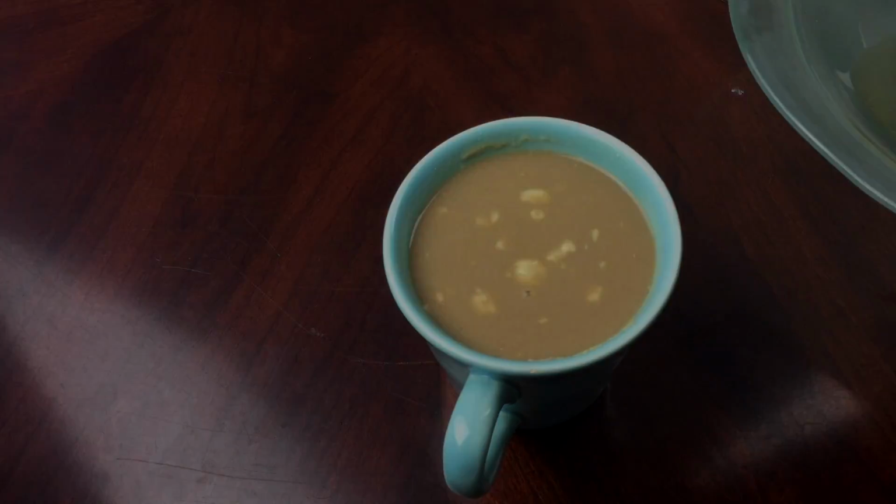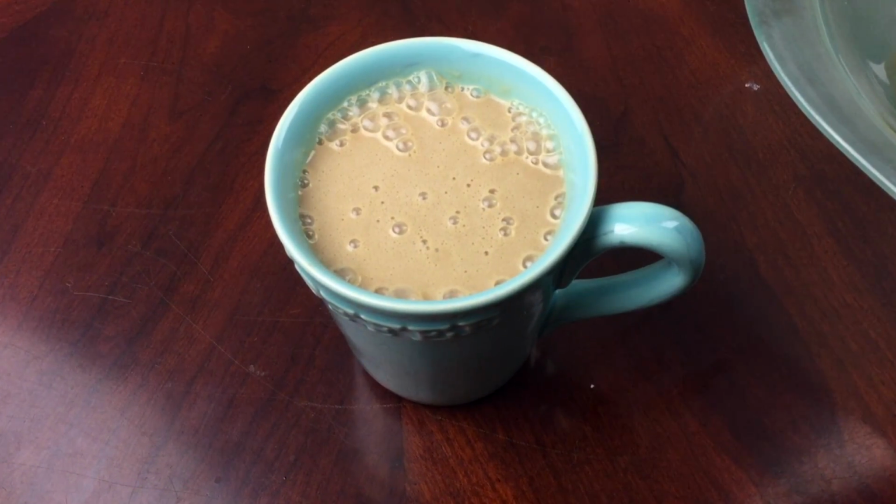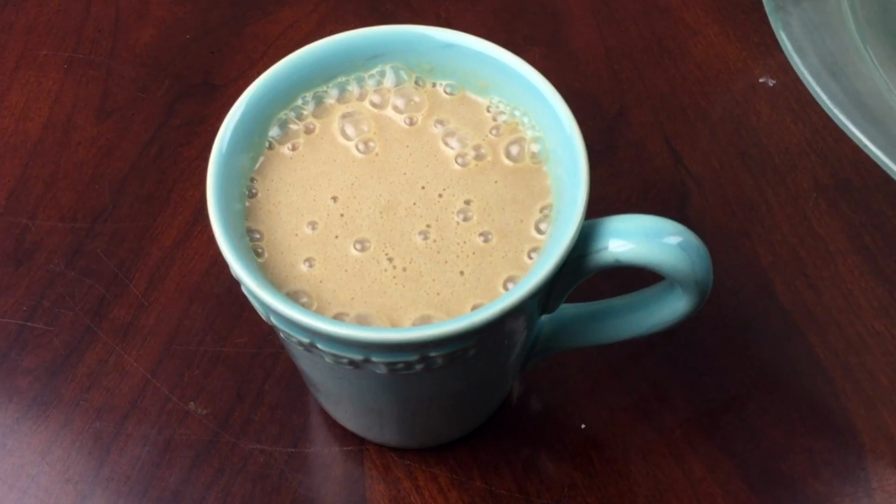I'm going to put it in my blender. And that was after literally 5 seconds in the blender. So obviously the best way to do it is in the blender.